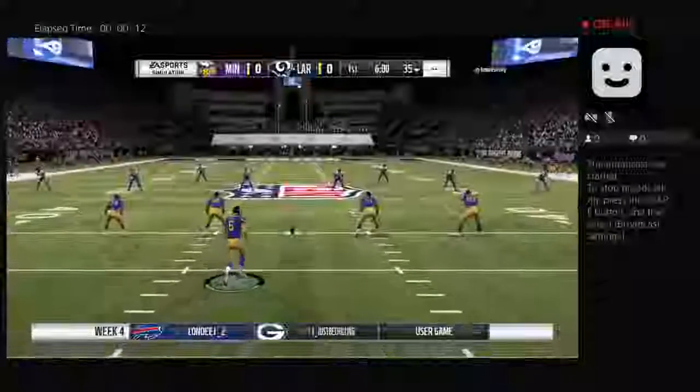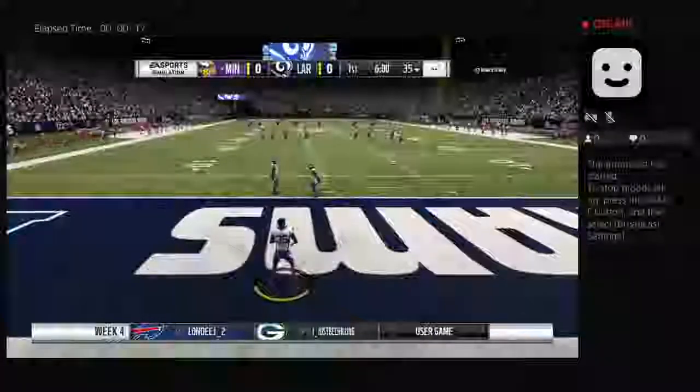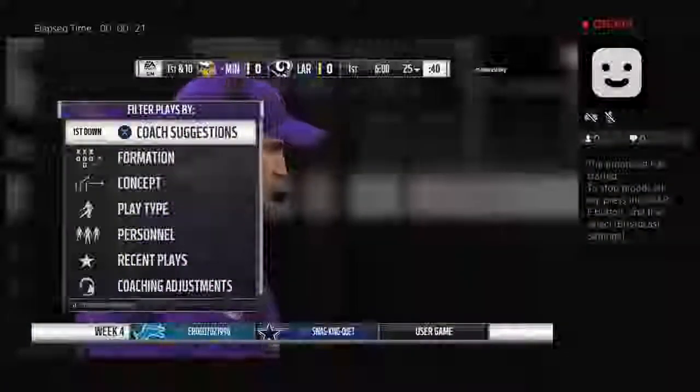Fall is in the air, and the NFL season is in full swing, and we're underway here in Week 4. And that'll carry over the back line of the end zone for a touchback.